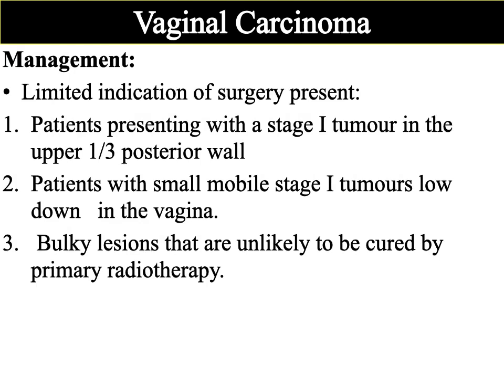Management. We have limited indication for surgery. If the patient presents with stage 1 in the upper 1/3 posterior wall, or a small mobile stage 1 tumor lower down in the vagina, this is also done by surgery, and also bulky lesions that are unlikely to be cured by primary radiotherapy.